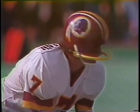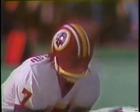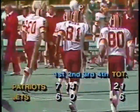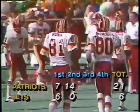3rd down, 15. Very costly penalty now for Joe Theismann's team. Good protection, and he hits Art Monk, but Monk cannot hang on. Art Monk would have been about a yard short of the 1st down, and the rookie from Syracuse got pounded and pounded very well. The Patriots leading the Jets 21-6.